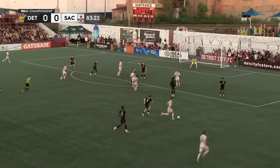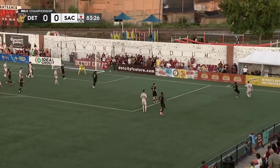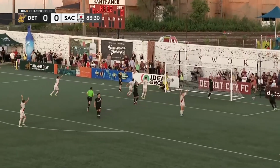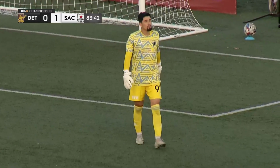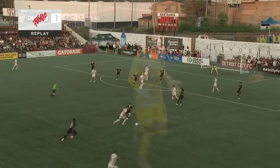Felipe hesitates, moves, has Timmer with him. Timmer's cross, and it's in the back of the net. Beautiful cross from Timmer. And it was finished off on the other side. I believe Cicerone got it. And Sacramento Republic takes the lead in the 84th minute.